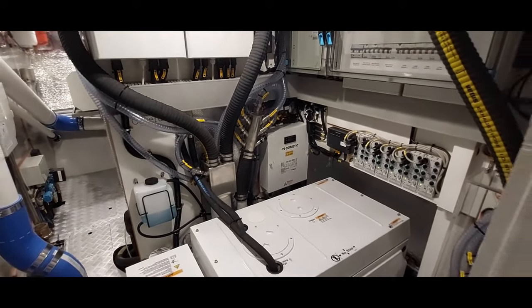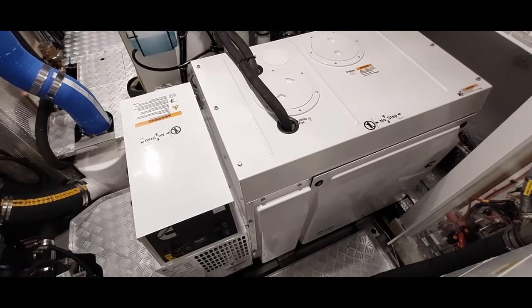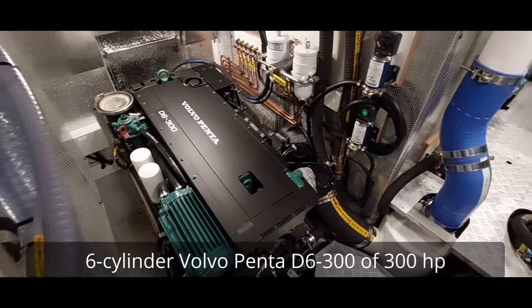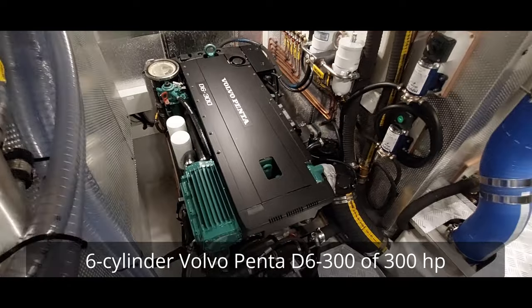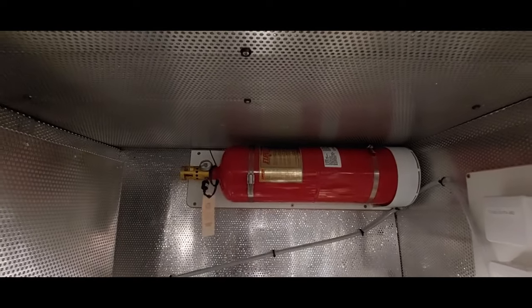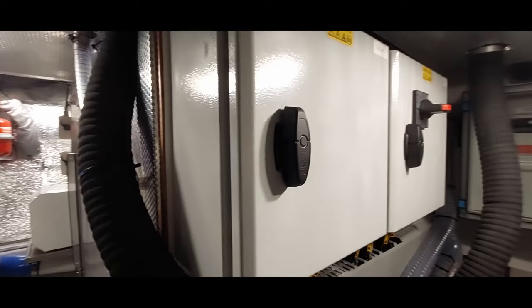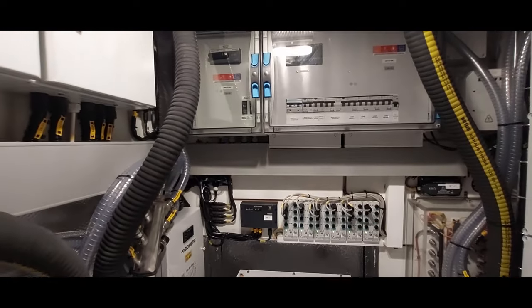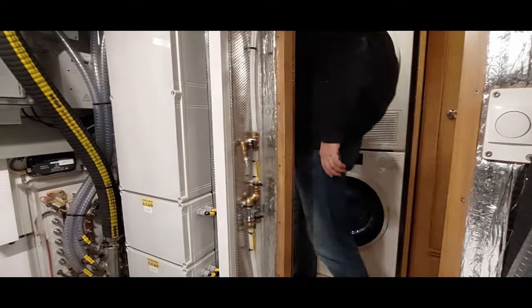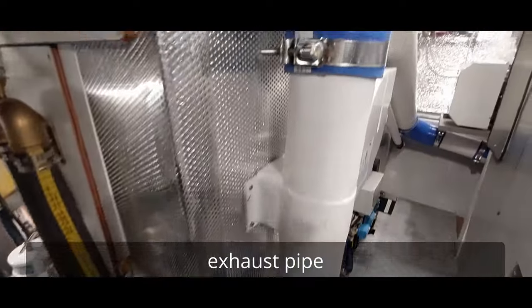Engine Boom. Oh, Leute, das ist Engine Boom hier. That's the generator. Okay. That's the engine. What else? Engine room. Okay. Exhaust. Exhaust pipe.